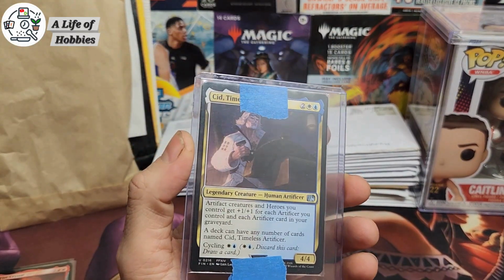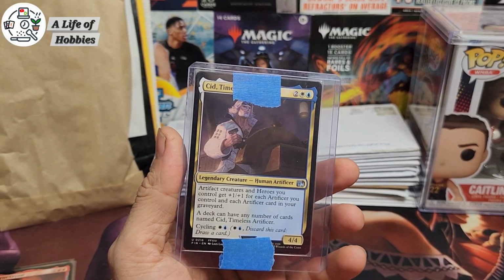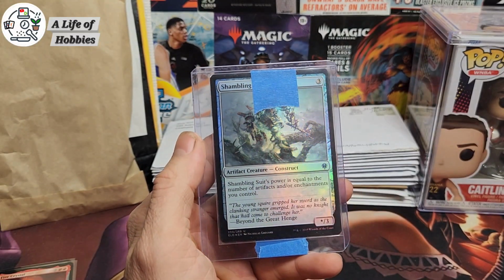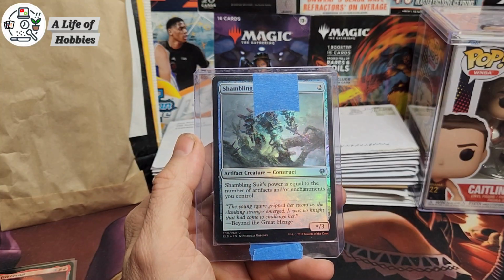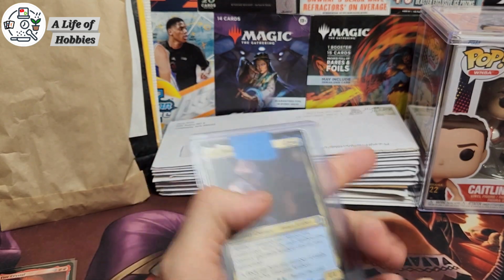So this was a Sid, Timeless Artificer. I kept pulling all the variations, but never pulled the base set one, so I had to order that. It's only an uncommon. And he also included the Shambling Suit, which is pretty cool. Equal to the number of artifacts and or enchantments you control. I mean, that can go in a lot of decks. So very cool. Thank you so much.